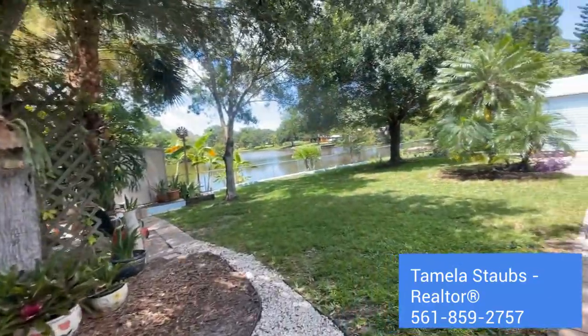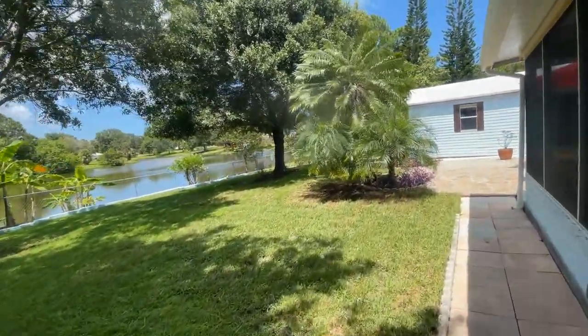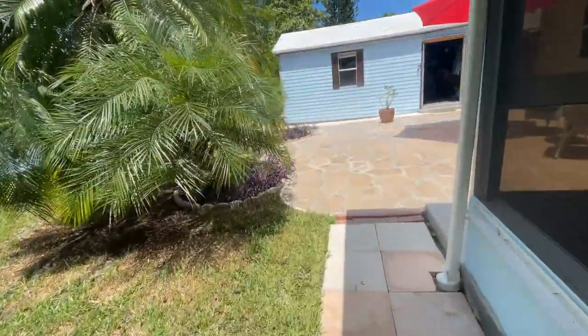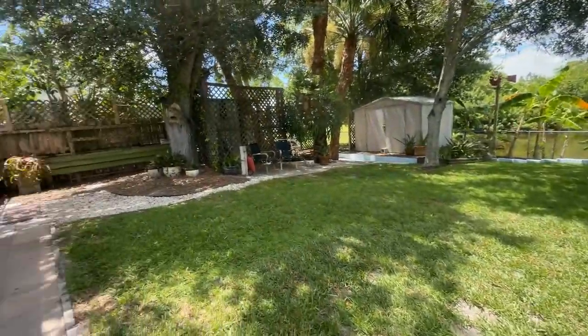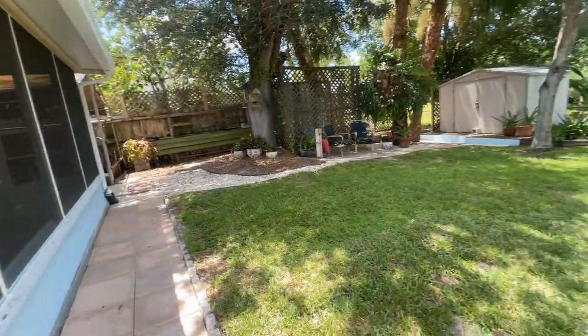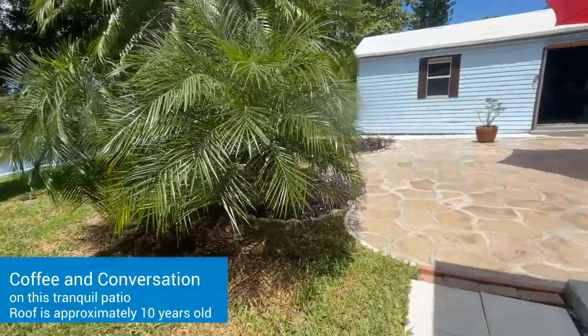Now, I'll tell you that it is very rare to find a large yard like this, private, away from other homes, with a gorgeous lake view. The reason I know? Well, I've been a realtor for many years, and these types of properties don't come on the market that frequently. It's nice to have a lake in the backyard because there aren't any rear neighbors.